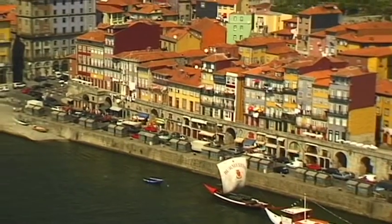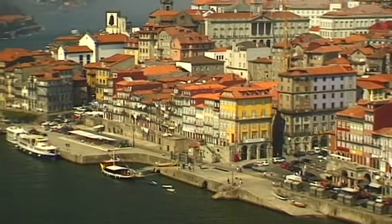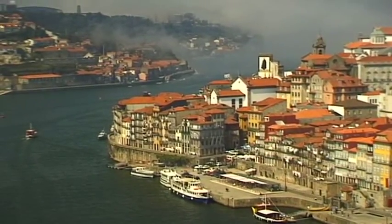On the opposite bank, Ribeira is Porto's oldest and most traditional district, its picturesque houses providing a perfect frame for the popular tourist port.